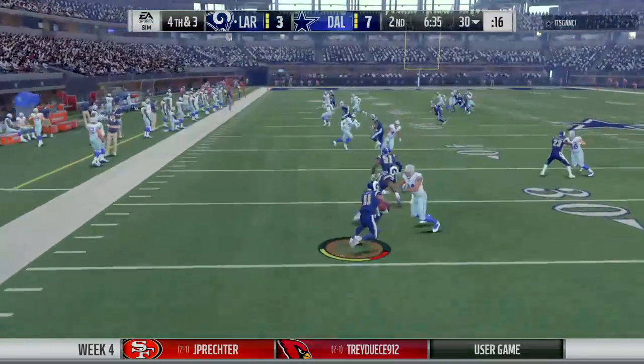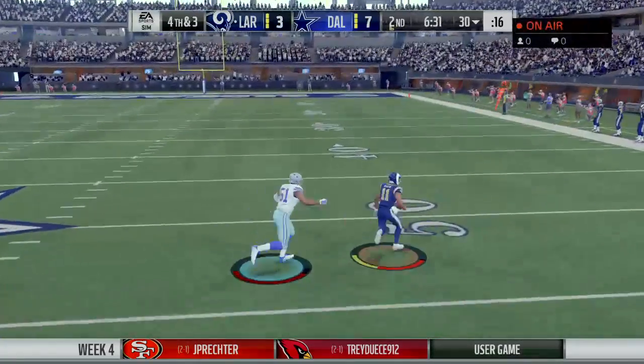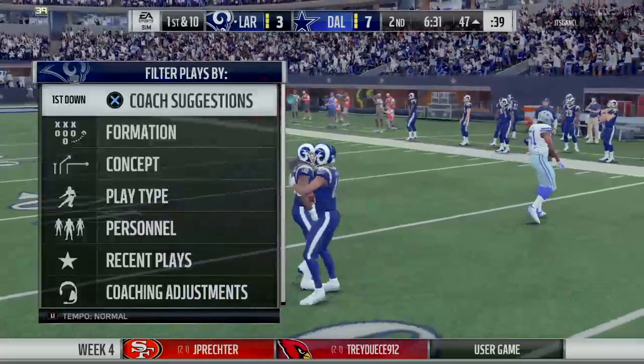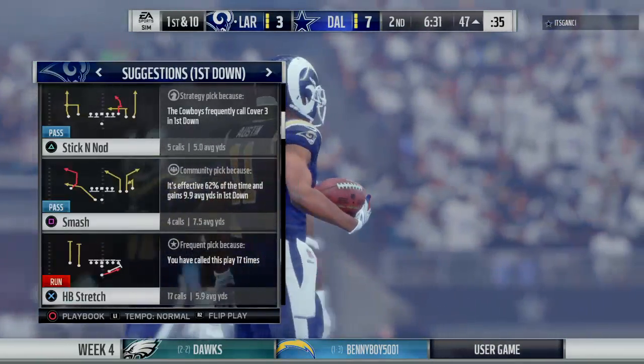Now Austin. Here's a Los Angeles offense as they get set to take possession.